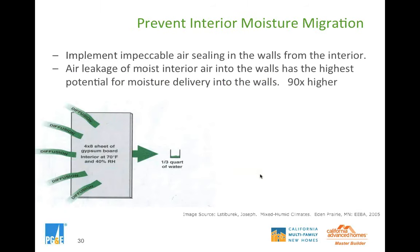Now that was all about bulk moisture from the outside. It is very important also, as I mentioned before, to keep the moisture that's in the air inside your building from coming into your assemblies, traveling through the wall and getting to your sheathing and condensing. So most people, when they think about how moisture that's in the air inside the home might get into the wall, tend to think of what this slide is showing: that the moisture could diffuse through the wall and first saturate the paint, the gypsum, and then come out the other side.